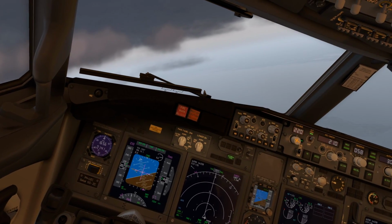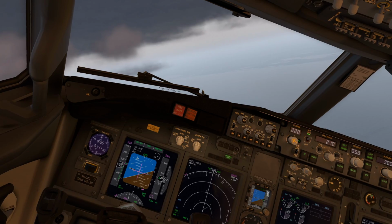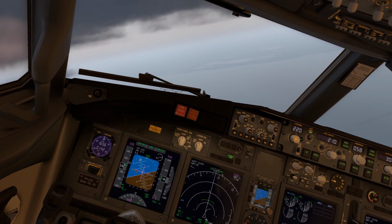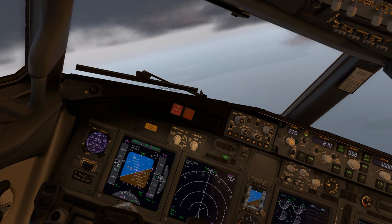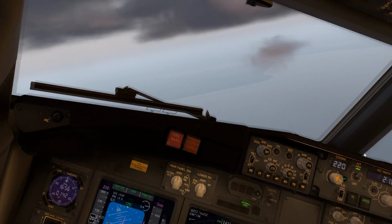As you see, weather's not very good. We'll limit our bank angle so we don't go off track here. Landing lights are on and checked. As you see, weather is really bad. We are using the real-time weather as well. 1,000 to go.